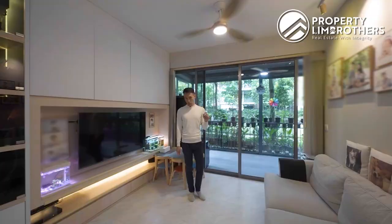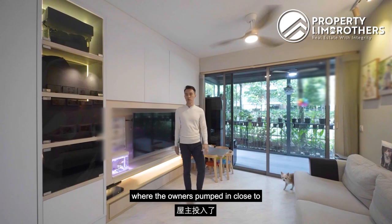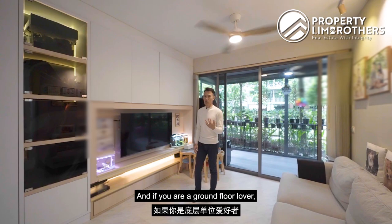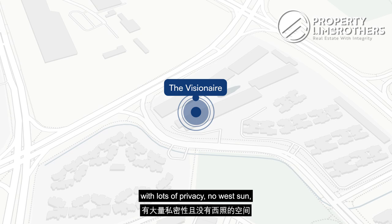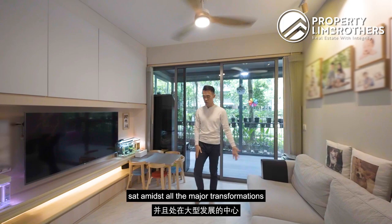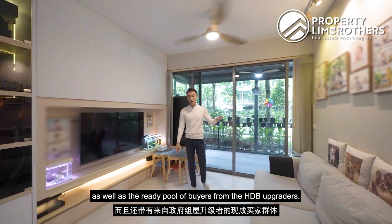And just to give you a quick recap, for this unit standing at 990 square feet, the owners pumped in close to about $40,000+ in terms of the overall renovation. And if you are a ground floor lover, you enjoy the space right outside with lots of privacy, no west sun, sitting in a quiet area within walking distance to the MRT station, set amidst all the major transformation, as well as having this very healthy price disparity compared with the new launches, as well as a really good pool of buyers from the HDB upgraders.